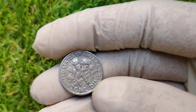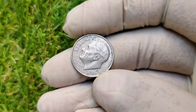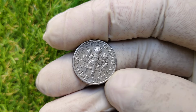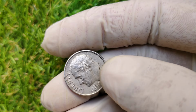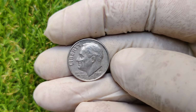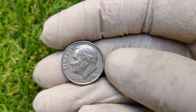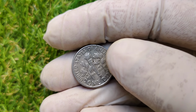Another intriguing factor is the possibility of errors and varieties. Error coins have always captivated collectors because they are the result of mistakes during the minting process, making each one a unique piece of history. For the 1987 P Roosevelt dime, certain varieties, such as doubled dies, die cracks, or off-center strikes, can dramatically increase the coin's desirability and market value. Even subtle doubling on the date or inscriptions can turn an otherwise ordinary dime into a rare collector's gem.